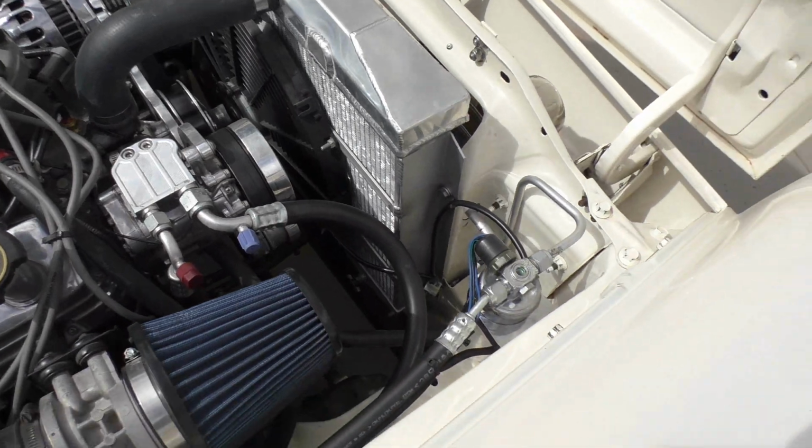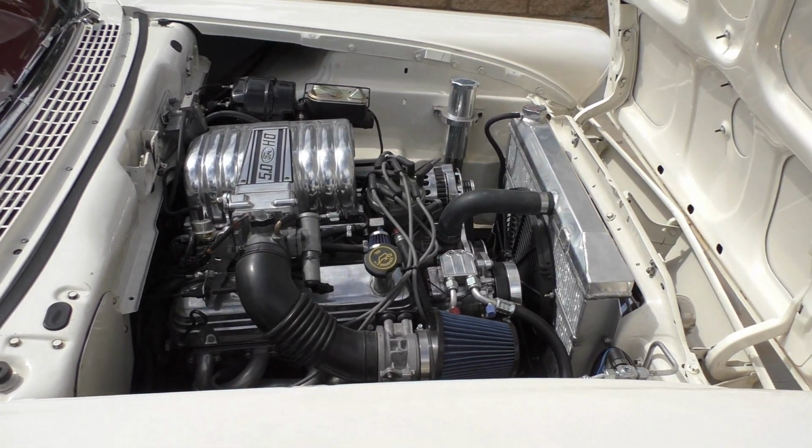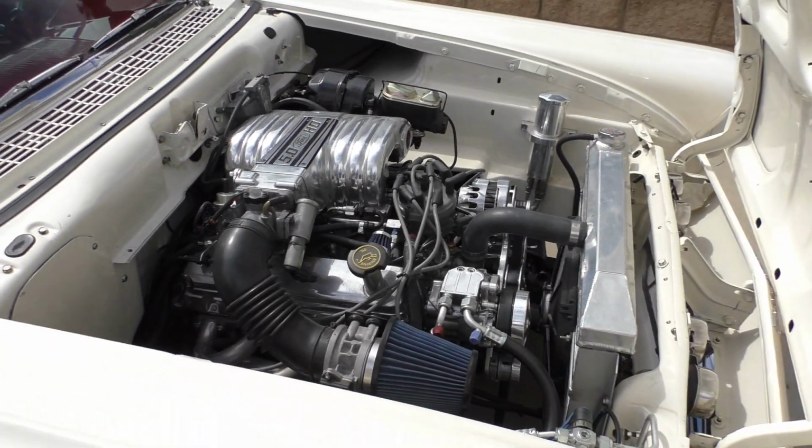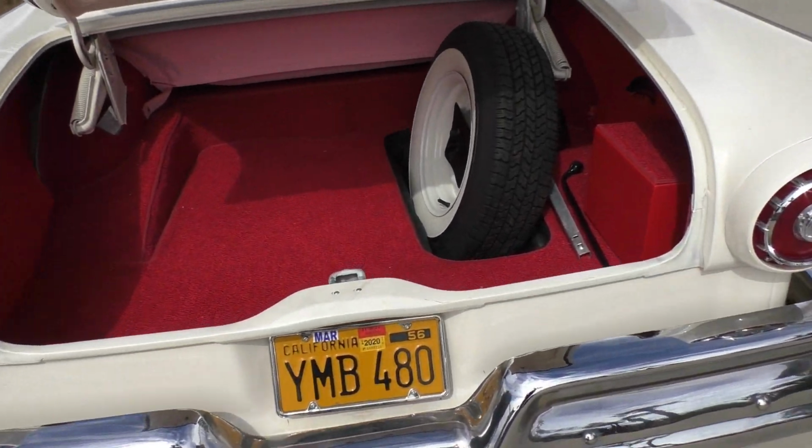Anyway, I think you get the idea. She runs good. All rebuilt engine and transmission, Ford AOD and 5.0 out of a '90 Mustang. There you go. All right, let's cover the trunk here for you.